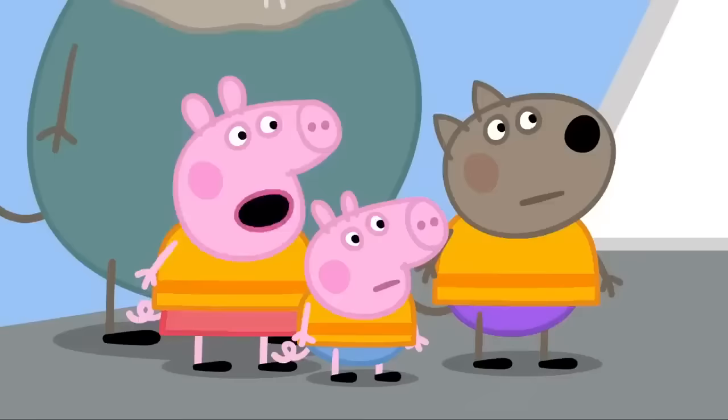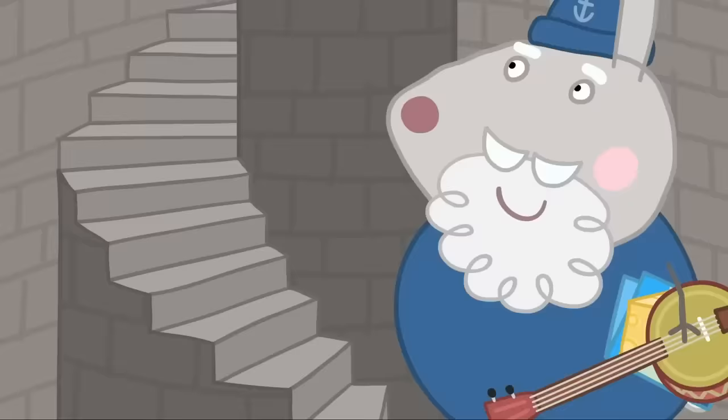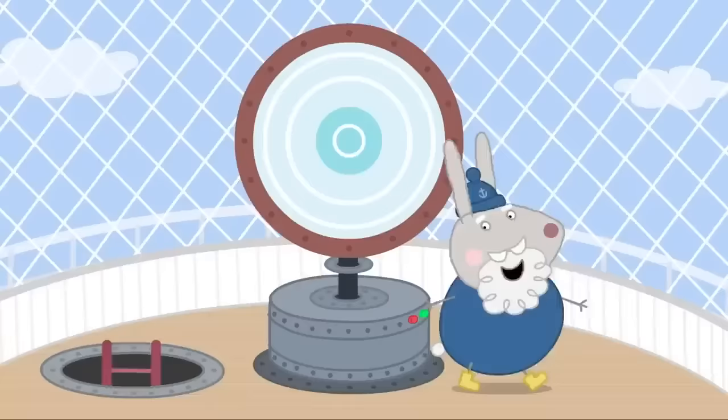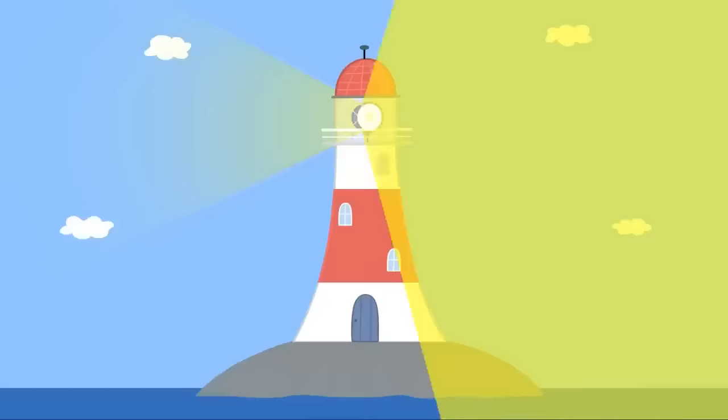Why is your house called a lighthouse? I'll show you, Peppa. The staircase goes round and round to the very top of the lighthouse. Round and round and round! It's called a lighthouse because it has this big light at the top. Wow! It shines through the dark, helping sailors to find their way. Ooh. And when it's foggy, I use this foghorn.